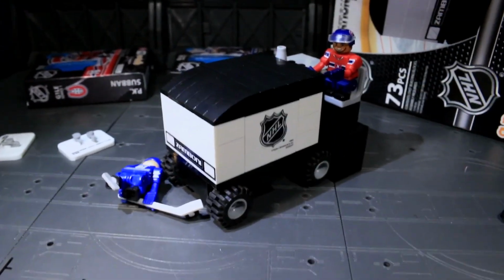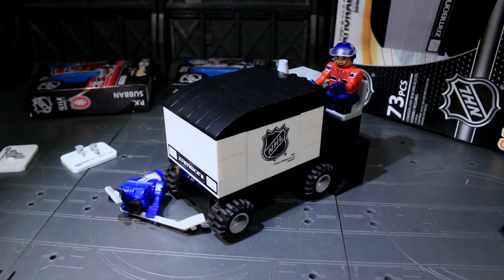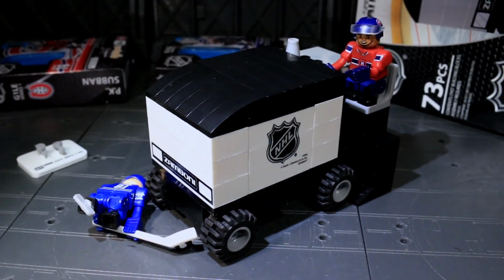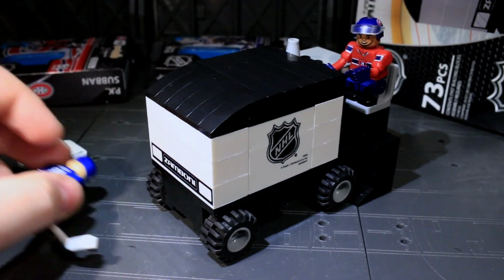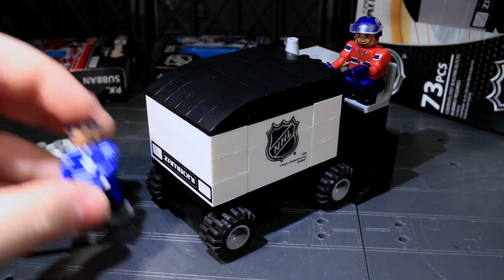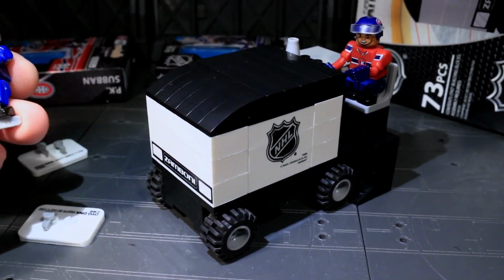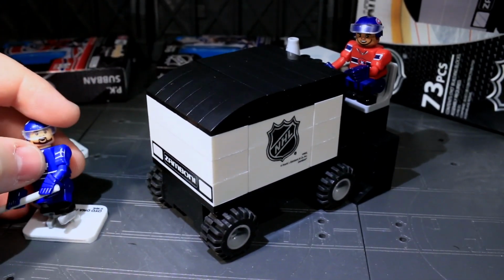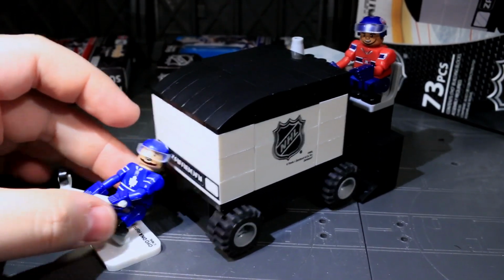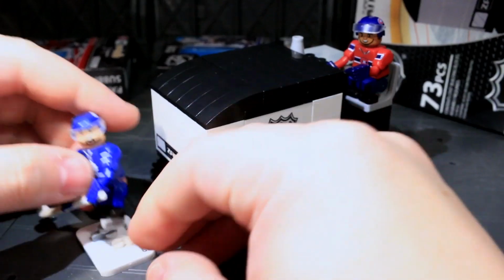It's interesting. I'm not someone who needs to collect a whole team, but for enthusiasts, this is a brick building outlet for your fandom of any kind of sport that these guys cover: hockey, baseball, or I think football. But as a proud Canadian and a resident of Toronto, I felt it was my duty to take on this challenge and figure out how all this stuff works.